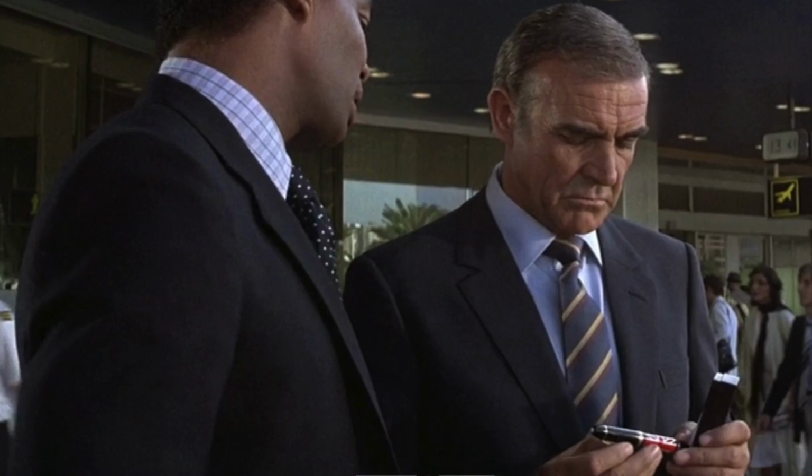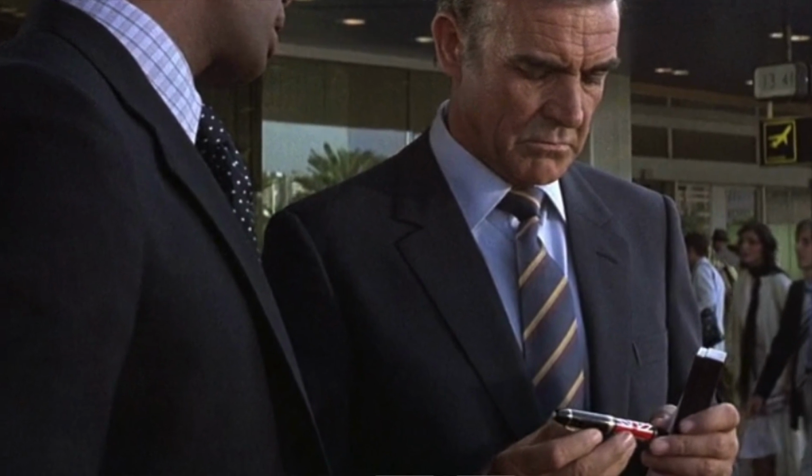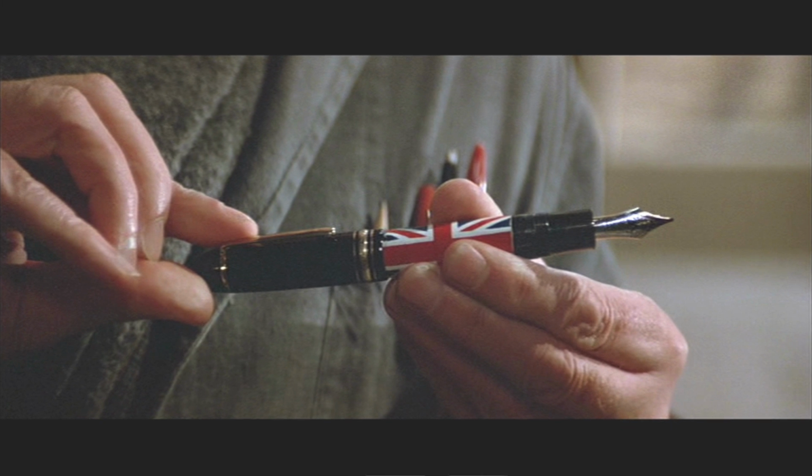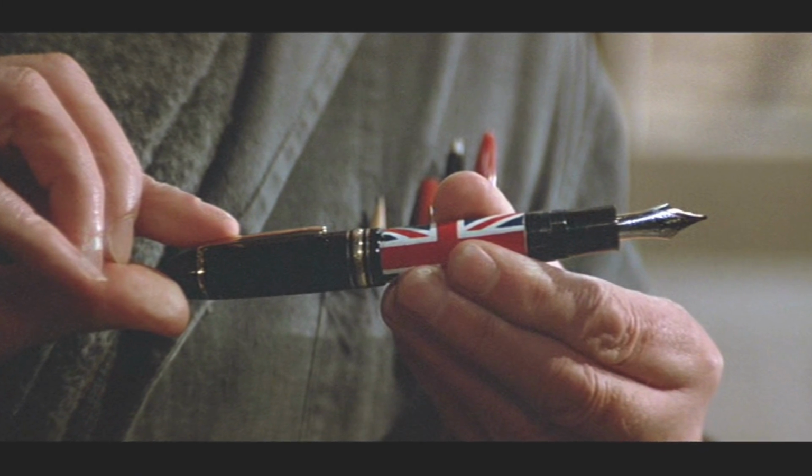Number 4, the pen gun. In Never Say Never Again, this one-shot pen fired an explosive charge. In the movie, James Bond found himself in a predicament where he fired the shot, but it failed to explode. Of course, it did explode, and James Bond survived that situation, later on throwing the pen down in front of Q and saying the thing doesn't work.